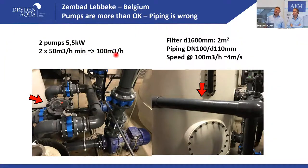We get a minimum of 100 cubic meters per hour to backwash this filter, because the filter has a diameter of 1,600, which is 2 square meters. So to backwash this filter, we need 100 cubic meters per hour. The piping was done in 4-inch, D100, D110, and this gives you a speed of 4 meters per second. So you see, piping is 4-inch instead of 6-inch. Then they also had a very nice, very expensive strainer, but only 4 liters, much too low. And you see how many fittings they had here.